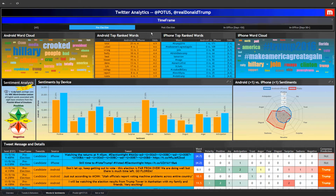Next, let's turn up the contrast and study the top-ranked words for each device, specifically, words skewed to be more frequently on one device versus the other. We even calculate the log odds, which are positive for words more likely to be found on an Android and negative for words more likely to appear on an iPhone. Not surprisingly, 7 of the top 10 iPhone words are hashtags. Interestingly, 2 of the top 10 Android words aren't technically words at all.